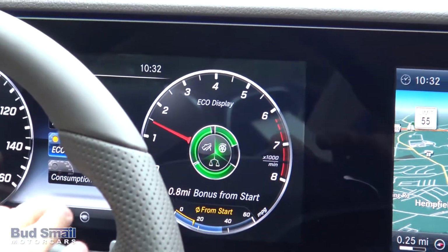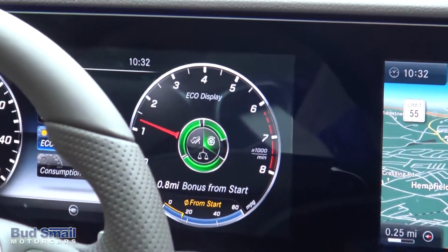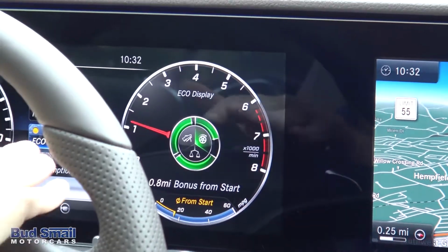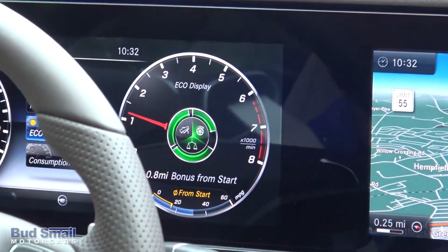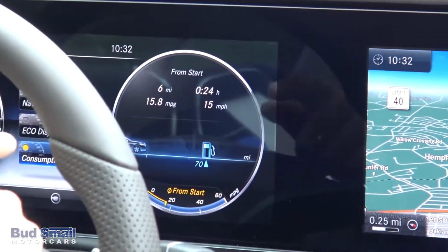There's an economy display, which is really cool. This will show you in real time how you're doing driving-wise. The more that I coast, the more that I don't really lay on the accelerator, the better that I'll do in my eco display here. You can pull up fuel consumption info, everything, all on this display.